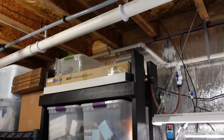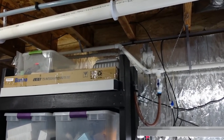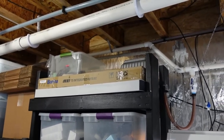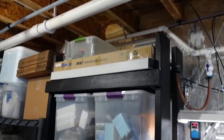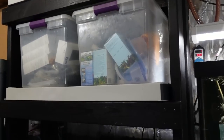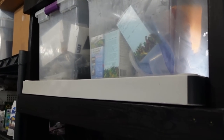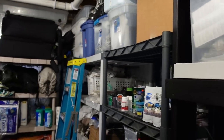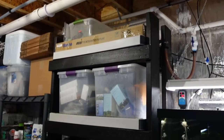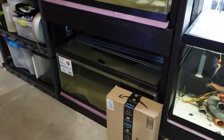Up on top, I have my air pumps. I have a Danner AP100, a diaphragm pump, as my main pump, and then I have a Gemco LPH80 linear piston pump as my backup. A couple of containers of just odd and end fish room supplies. And what I did is I didn't have any plywood on hand, so rather than going out and buying new plywood, I just repurposed a couple of the shelves, because they fit and they're perfect. Just repurposed a couple of those shelves so I could set things on them and get them out of the way. So here are the two new 40 breeders.